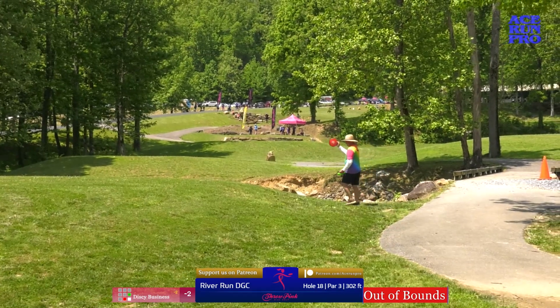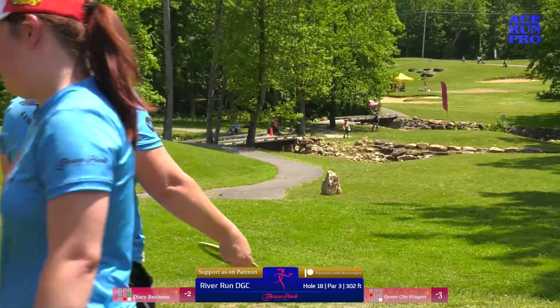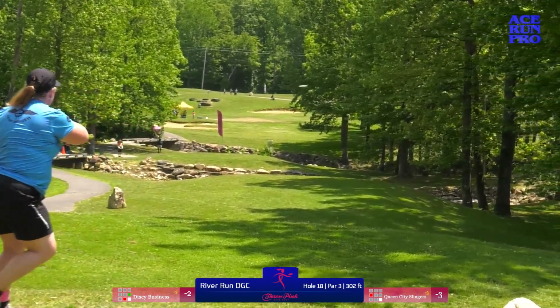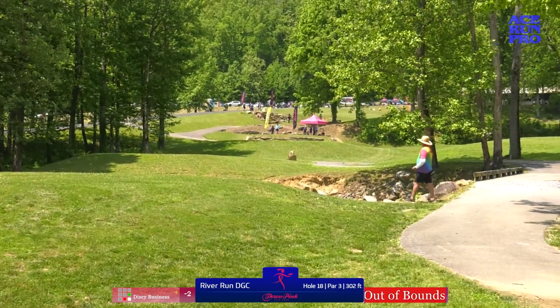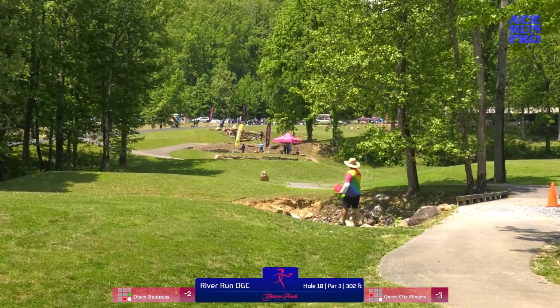That ends up short. We're getting the red disc for OB. Yeah, out of bounds short there. Let's see if Debbie can. I don't know if Debbie's going to try to lay up or push it. Oh, she's pushing it. Oh yeah, she's pushing it. It's got to push more. It's going. Oh, but we get another red disc for out of bounds.